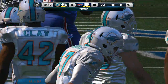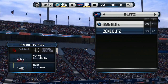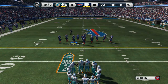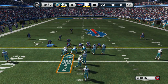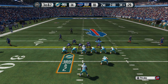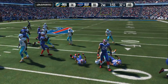Third down. The offense stops the clock right away with a timeout. Third down now. Ryan Tannehill will be under center. Flip to the outside. A tackle behind the line.